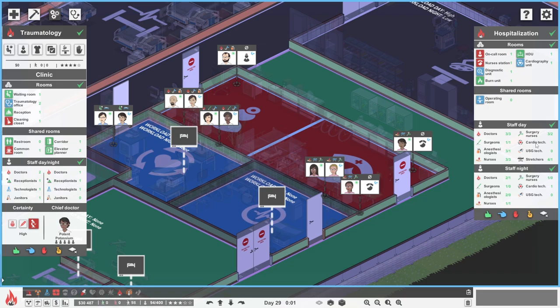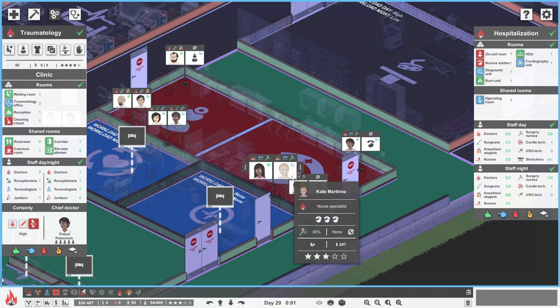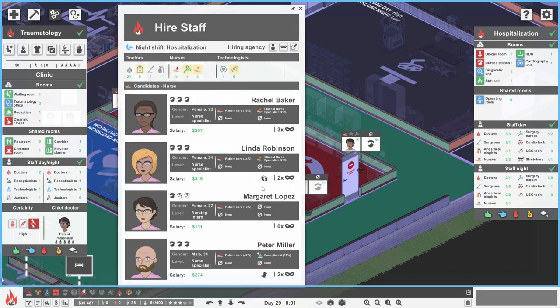Look at that. So we have ourselves our cardio tech overnight. That's you over there. And then we've got plenty of surgery nurses in the day. We've got plenty of doctors in the day. Nighttime, we've got a decent complement of staff. I am tempted to get another nighttime nurse just to help out a bit, because the nurses do sort of shuffle people around on the stretchers as well. So it might be quite helpful if there was another nurse around just to help out the one that's on their own at the moment. So I think maybe, yeah, we will get another nighttime nurse.